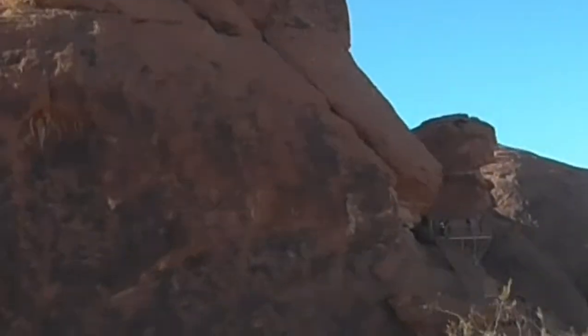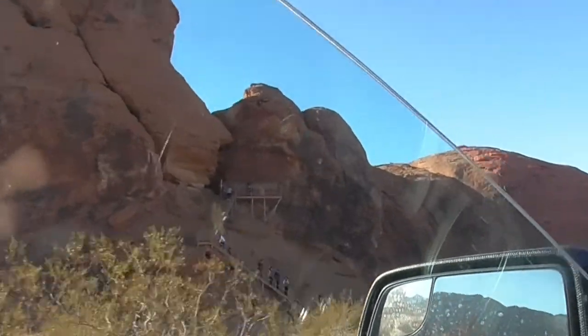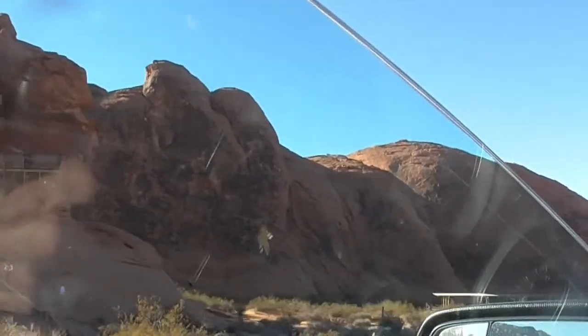Dang, I guess you can climb it. Do you see the people? Oh, heck no, we're not doing that. No, no, that is wicked. I wonder what it takes you up to see.